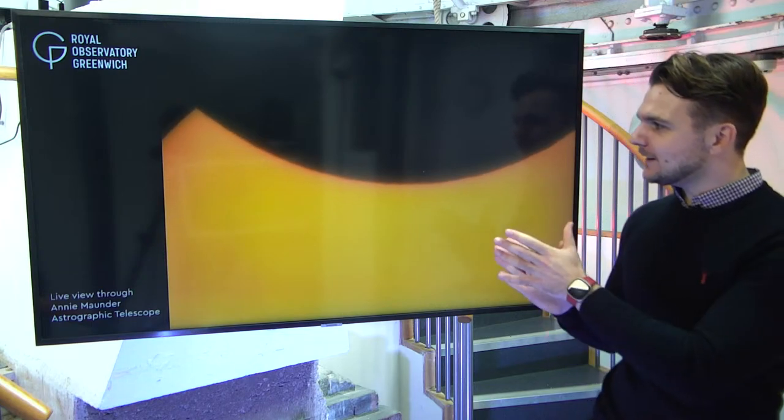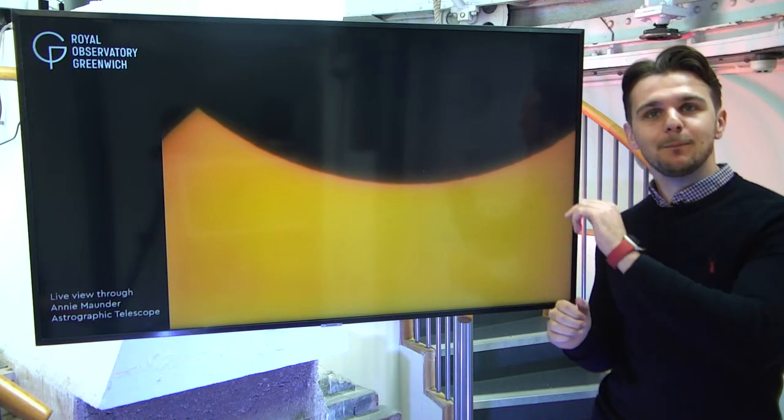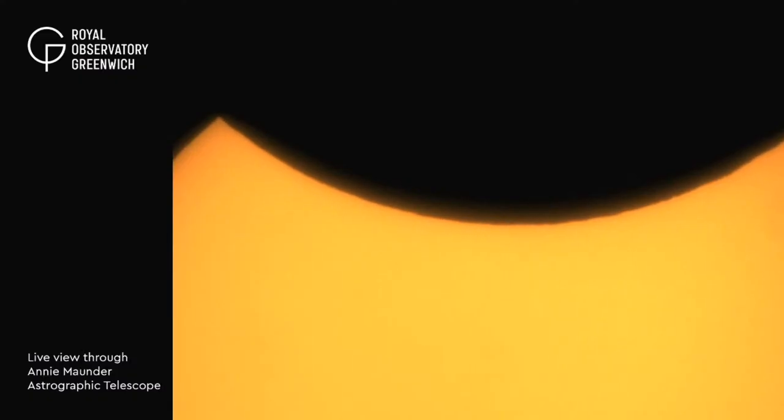So we've got a fantastic view still. We are steadily, in fact, we are bang on maximum right now. This is 16% coverage from here in London. Across the globe where you are, those times are going to differ. Across the UK, they're only going to differ by a few minutes. So depending on where you are in the UK, you may have had maximum a couple of minutes ago, or you're going to have it in a couple of minutes' time.